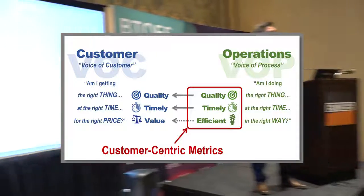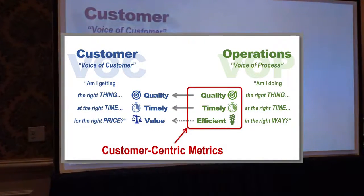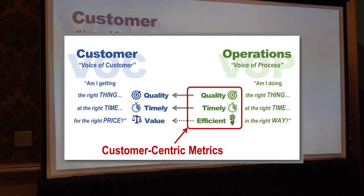So what I want to go over first is, I think it starts with understanding our customer. Now, I'm sure we've all heard the term voice of the customer, VOC, so I'm not going to take that for granted. But from that perspective, what I would challenge is that every single customer, you, me, wherever we go, or even the customers we serve in our organizations, I believe, is asking the same exact question. That question is, am I getting the right thing at the right time for the right price? Am I getting the right thing at the right time for the right price?